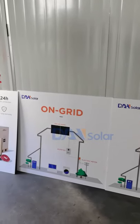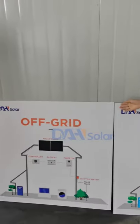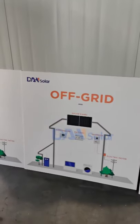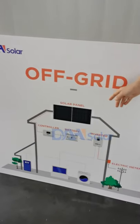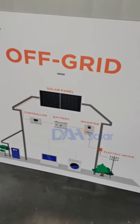Got it. And this is off-grid. Off-grid means a standalone system without influence by the city grid. Got it. The solar panel and then controller, battery, inverter. The controller is just like a charger for the battery. And the inverter is to transfer DC to AC.